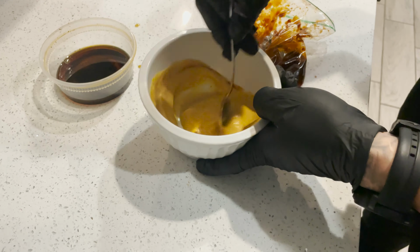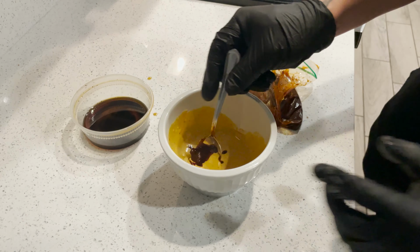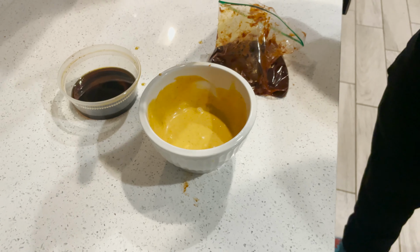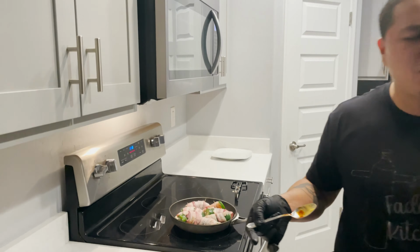Now people are gonna be like, oh, why isn't it looking red? It's not looking red because the oil to make the aioli was infused. Anytime you infuse your oils, it's just gonna get a little bit darker. Now we're gonna taste it. Oh yeah.